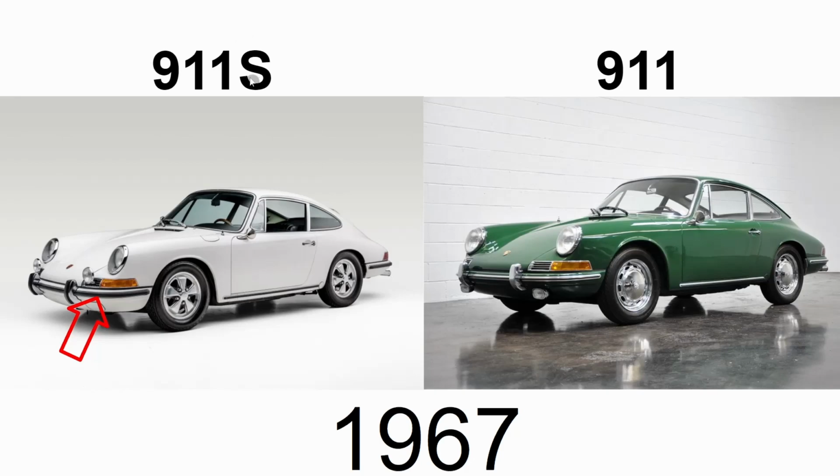So again, the S 67 has thicker rubber trim versus this thinner rubber. You can see the piece of rubber running through the center is much thinner on a base. The second thing is these all silver Fuchs. This is the introduction of the Fuchs in the 911, and the base models will have these steel wheels.